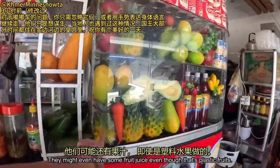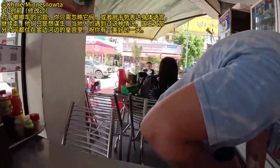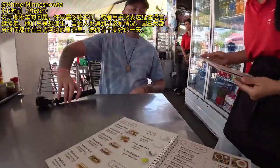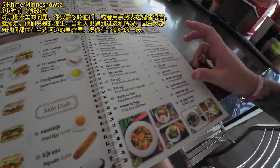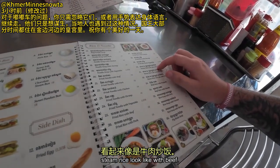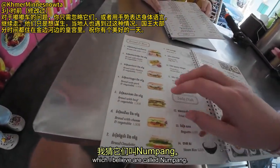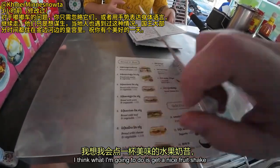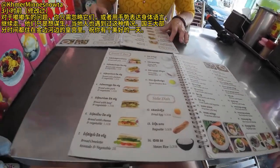Ooh, they might even have some fruit juice, even though that's plastic fruit. They might have some fruit juice or something like that. Oh, it is hot here. Open. So, they have a whole selection here, guys. Fried noodles, steamed rice. They've got luk lak, which we haven't actually tried yet, which looks very interesting. Steamed rice luk lak with beef. Sounds absolutely delicious. Got a whole bunch of different sandwiches here, which I believe are called num pang. And yeah, huge selection of stuff. I think what I'm going to do is get a nice fruit shake and a num pang sandwich for sure.